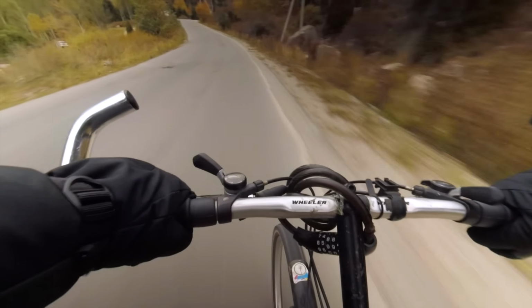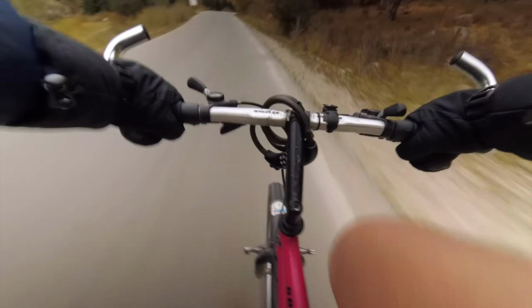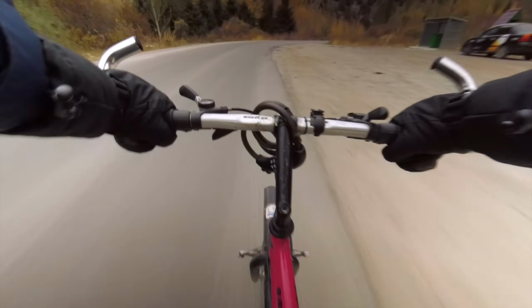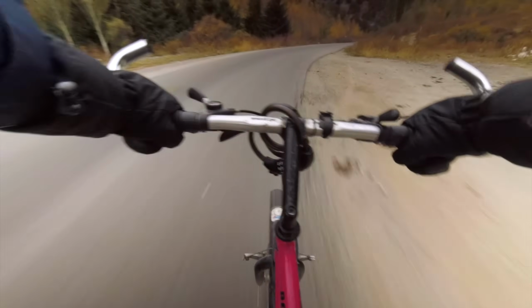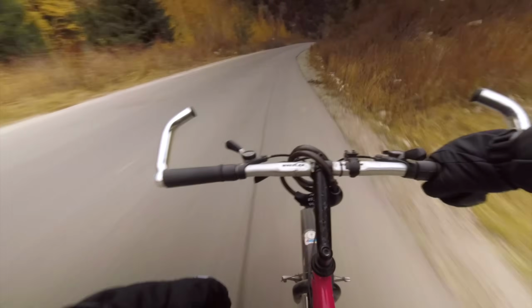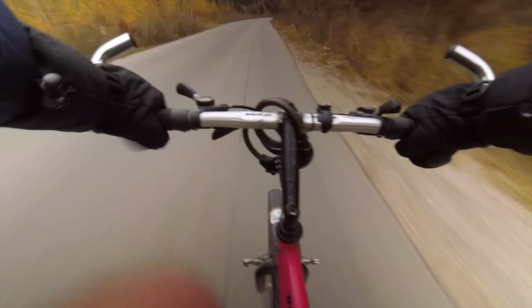I'm hoping it looks really cool. That's what I hope. And I hope it gives a real nice POV viewpoint of what it's like riding here. Because there's some really nice riding to be had. My voice is a bit numb, I'm sure you can tell. My lips are numb, which is warping my speech a little bit.